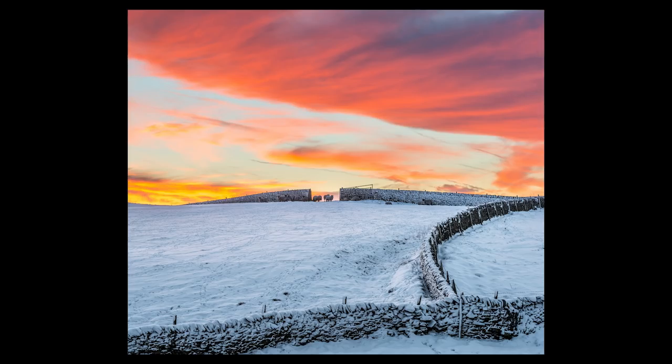So I thought, God, look at that sunset. But I had to find something to anchor that sunset, a point of interest in that sunset. So I looked for a point of interest, which was this opening in this wall, and then the sheep came through, and that's how I composed this image. Now that point of interest is really important when you're trying to look for a composition. So that's the first thing to do, find a point of interest.